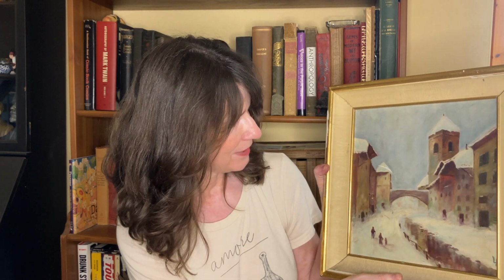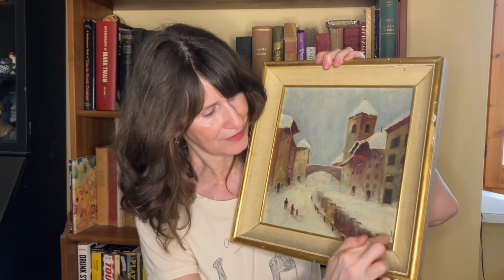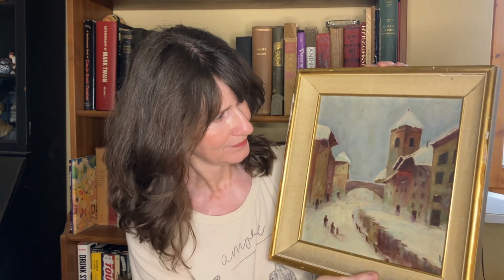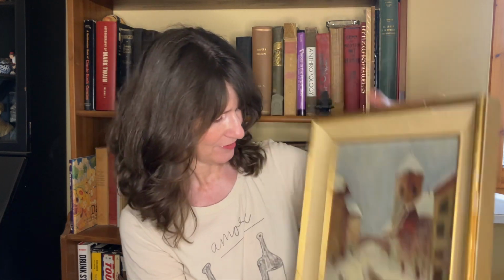So that was the first painting, a medieval Italian town in the snow. Oh, and also it's signed with initials, and the first initial is an L, but the other initial gets cut off. So unless I popped it out of this frame, I don't know what the other initial would be, but I'm assuming it's an amateur artist. But yeah, so that was the first one.